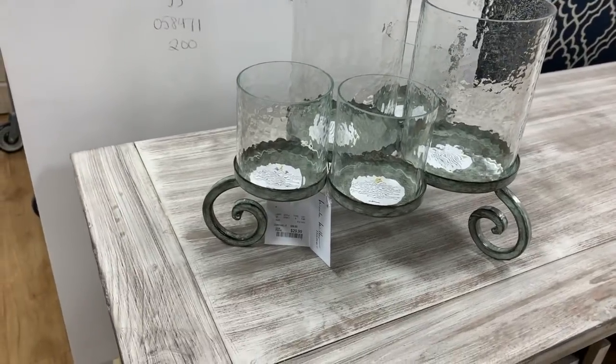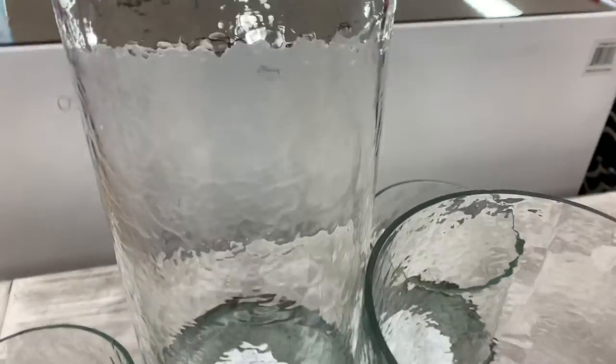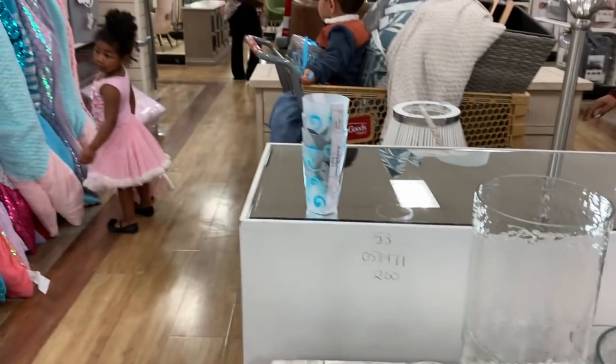So my cousin just told me not to get it because Leo might break it, because this is glass and it might not be safe. I don't know.